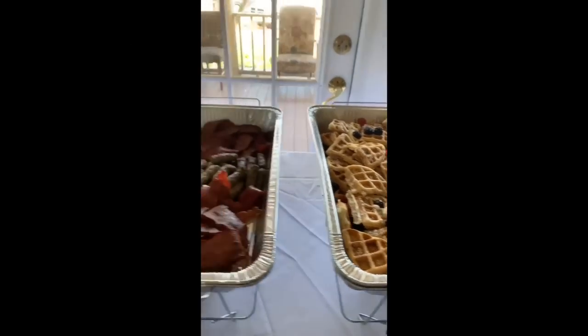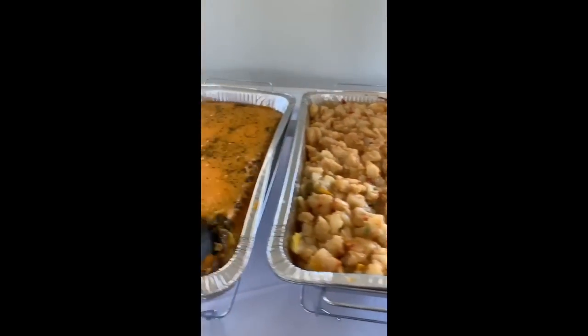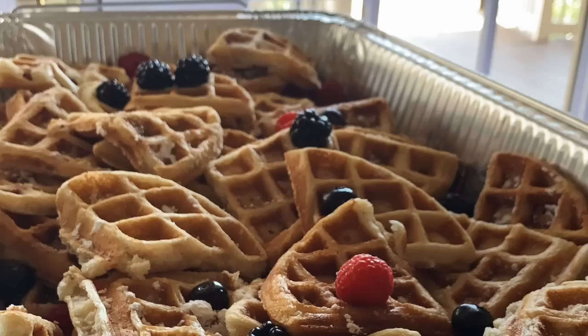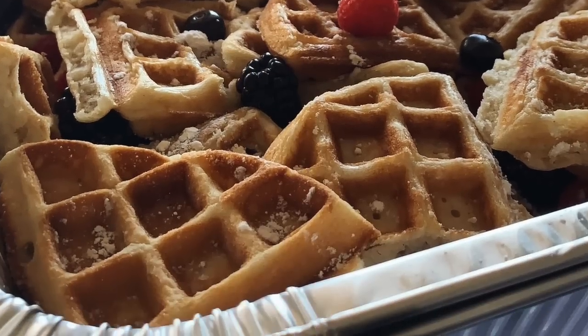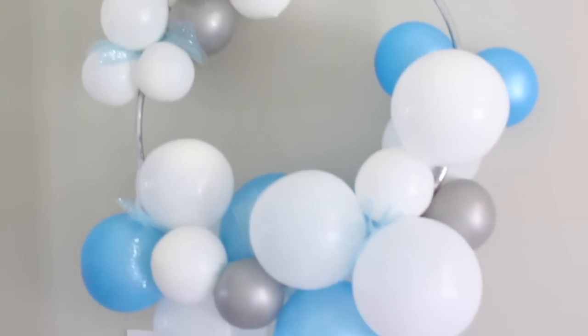So the food was catered and we had a brunch style buffet. It was so good, just absolutely amazing. But we had waffles, shrimp and grits, different types of sausage, and egg frittatas. It was so good.